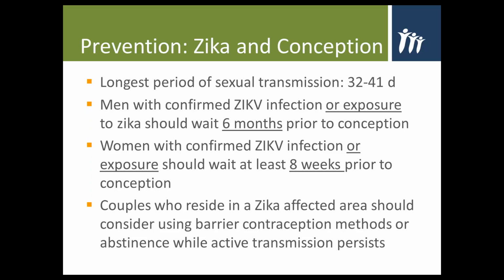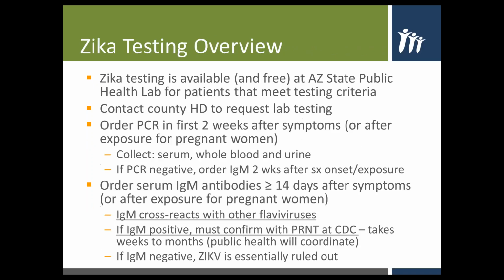Women with confirmed Zika virus infection or exposure should wait at least 8 weeks prior to attempting conception, and that's because the virus does not stay in the women's reproductive system in the same way that it stays in the semen, and that's only true for non-pregnant women. Couples who reside in a Zika-affected area should consider using barrier contraception methods or abstinence while active transmission persists.